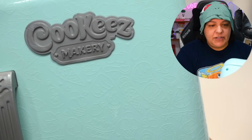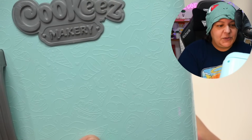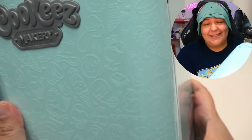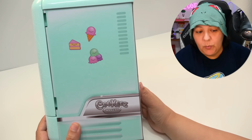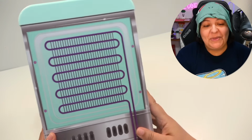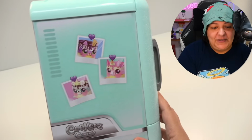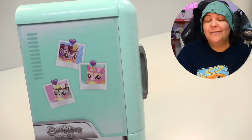And the fridge itself is actually pretty cute. We get a lot of little ice creams and cones and banana splits all the way around on the front. Not the side, just the front actually. Here's what one side looks like. Here's what the back looks like, which is basically the grills behind an actual fridge. And here's the other side where we see pictures of the different plushies we can get. Did I mention they were scented? They're scented. So I expect the minty one to smell minty, just saying.